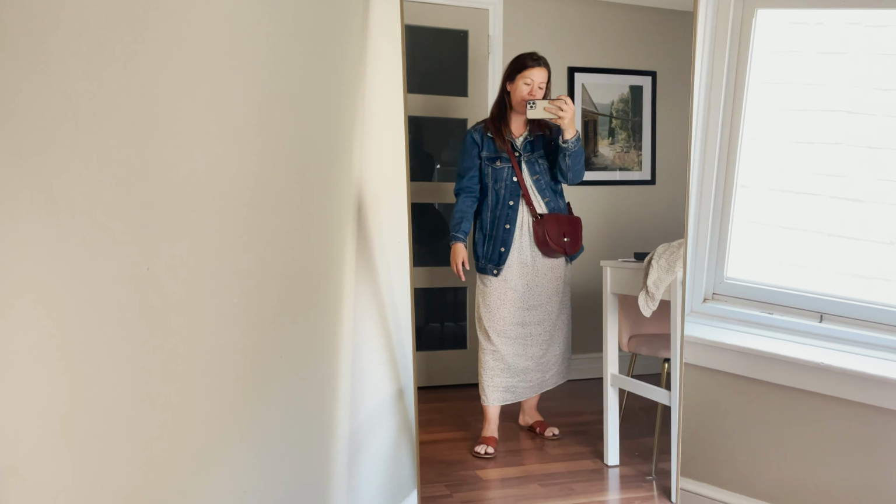So I thought that was a really good way of tailoring it, because it's too low on the sides. It would show my bra straps. I was wearing it today and I was like, yeah, I should shorten it. And that was the easiest way to do it. So I'll show you what that looks like on. Okay, so I shortened it about an inch, and I think I did a good job.